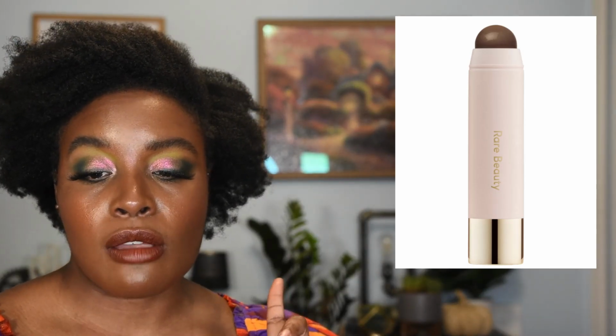Next, something I definitely want to pick up is the Rare Beauty bronzer stick. I want to get it in the shade On the Horizon. This is another darker shade that they have available for people of color of my skin tone, so I'm very intrigued. I also want to pick up the Kulfi eyeliner.